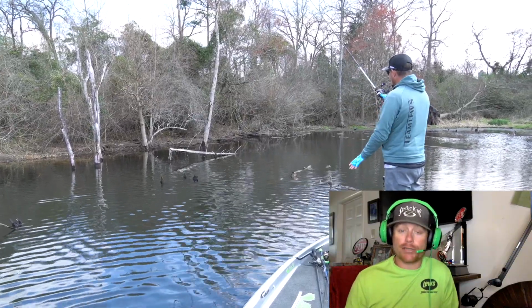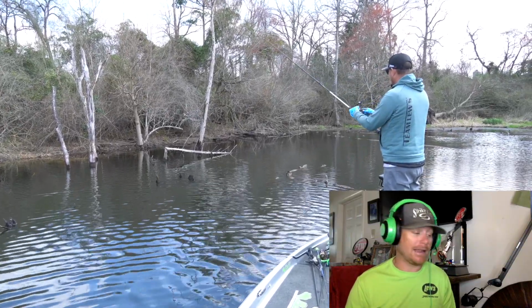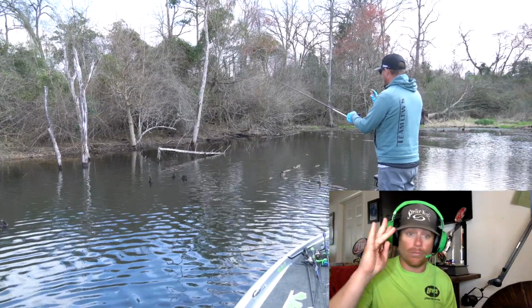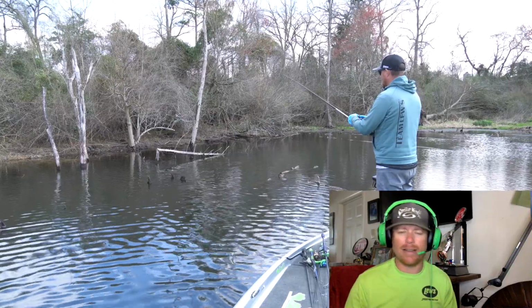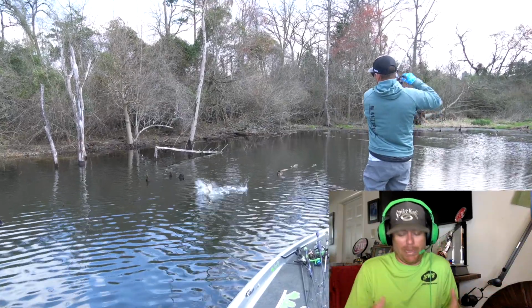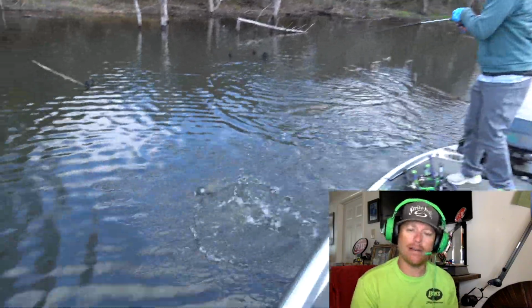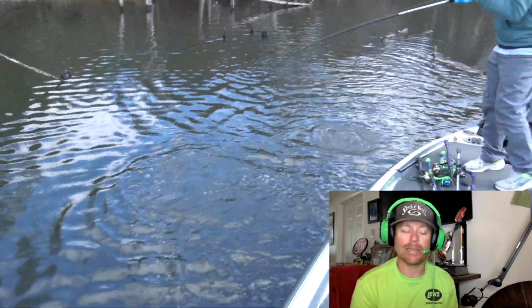But there was a mixture of colors in this particular bag, and they ranged from watermelon red to green pumpkins. Some of them had some red in them. It was just a big mixture of baits. And for the life of me, I could not understand what the heck he was doing.